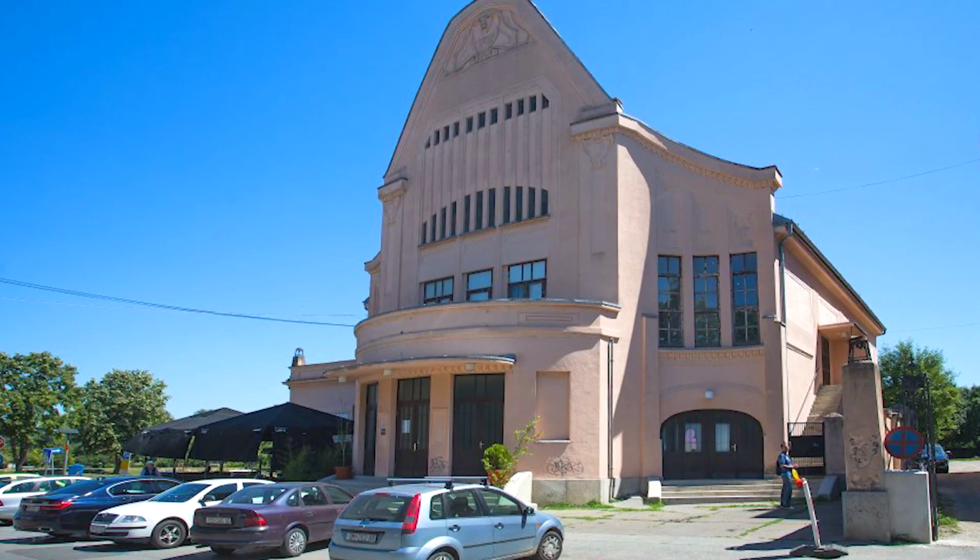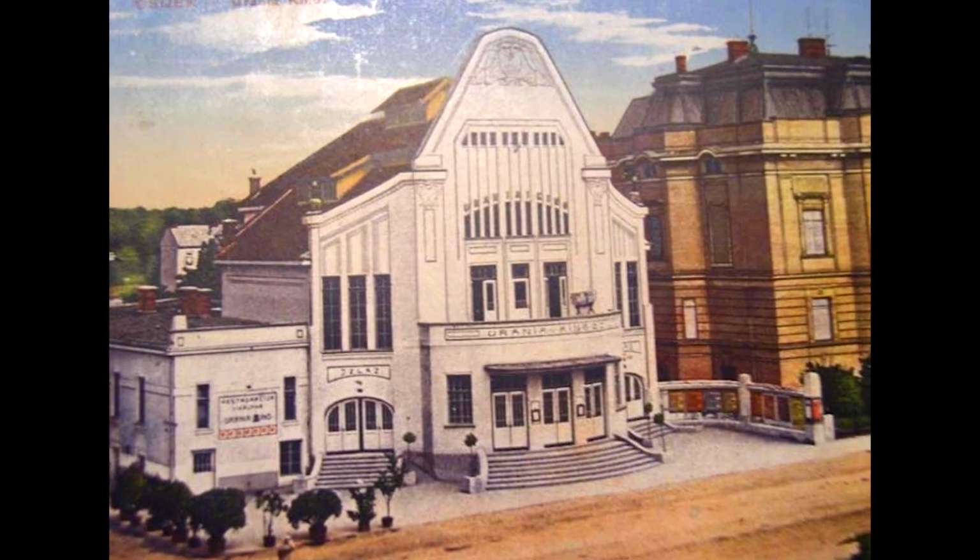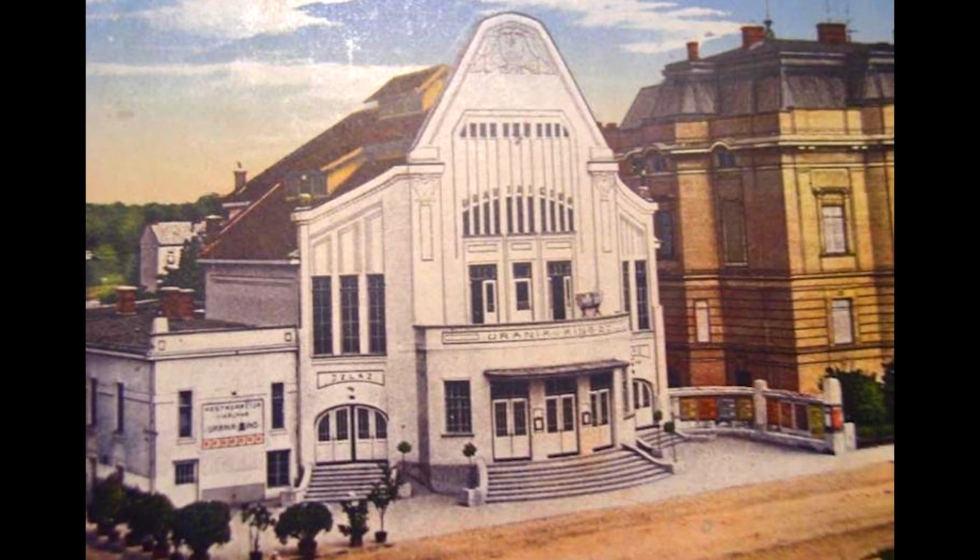It was built in 1912 by Viktor Exman, a Croatian architect with German Jewish heritage. This theater is a work of art. It's a part of art history, and its aesthetics is in a style of Art Deco or Art Nouveau, a famous art style at the beginning of 20th century.